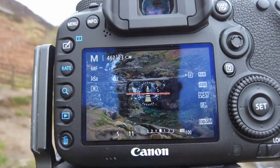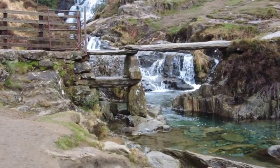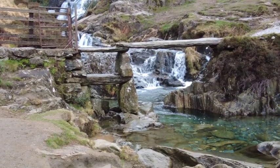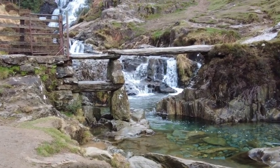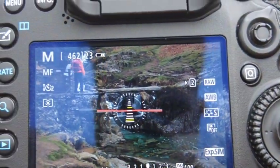Well, I'm just using the bridge to frame the waterfall. As you see from here, it looks really nice. You've got the clear blue water and the bridge just above the waterfall, so that should make quite a nice image.